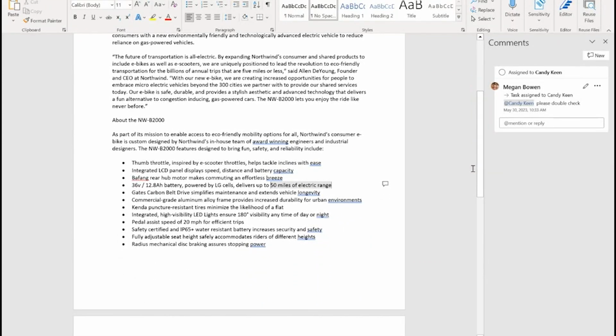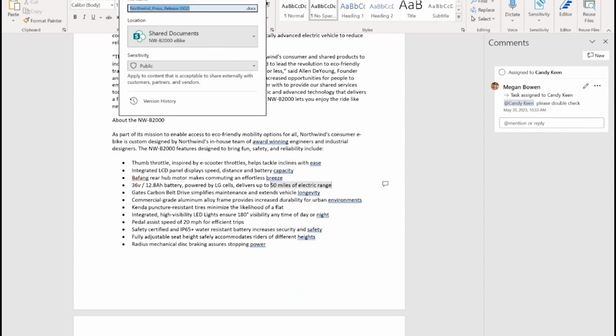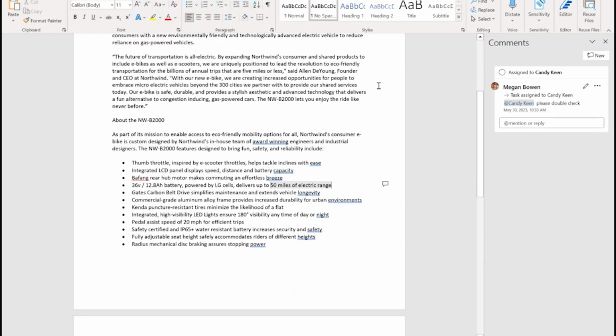So on this document, when we're all done, no need to manually save. As you can see, the auto-save option is on, so the latest press release file with all of our collaboration will automatically be saved on the server in an associated SharePoint folder.